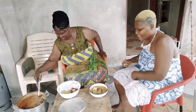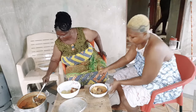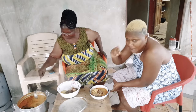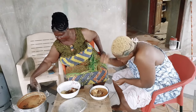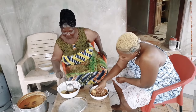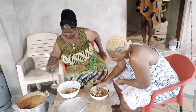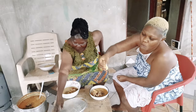Guys, let me show you how to eat fufu in Ghana. In Ghana, yeah, the Ghanaian way. First of all, you use this finger. Use this finger, but it's like that. Like this. Use this. Separate the meat from the fufu. And you move over like this.